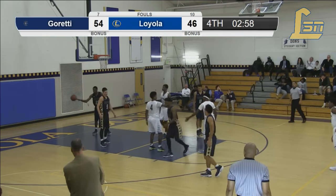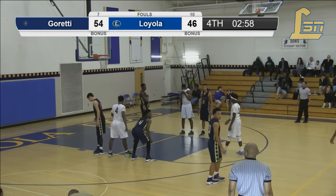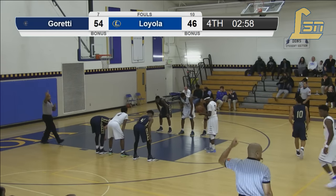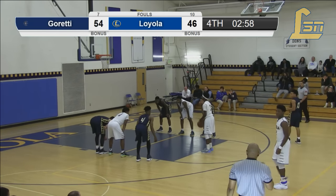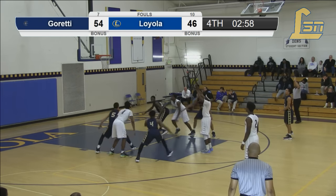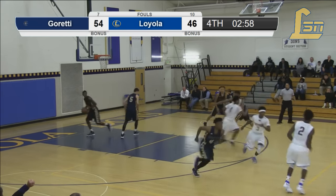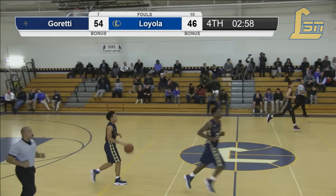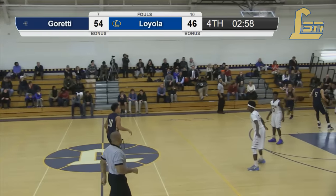And Watson will hit the first of 2. It's very imperative here that the Dons hit their free throws. 3 minutes left. 8-point game pending Watson's second free throw. He will sink the second. 7-point game here. Just under 3 minutes left. Rashawn Edwards will bring the ball up here for the Gaels.